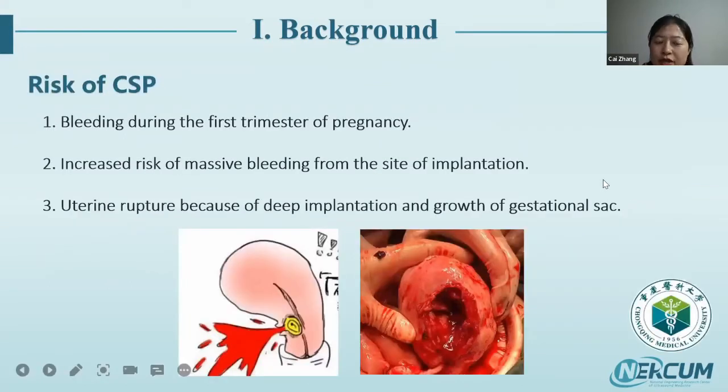And what is the risk of CSP? Here I talk about 3 risks. The first, the bleeding during the first trimester of pregnancy. The second, the increased risk of massive bleeding from the site of the implantation. And the third is the uterine rupture because of the deep implantation and the growth of the gestational sac. And the last 2 are life-threatening.